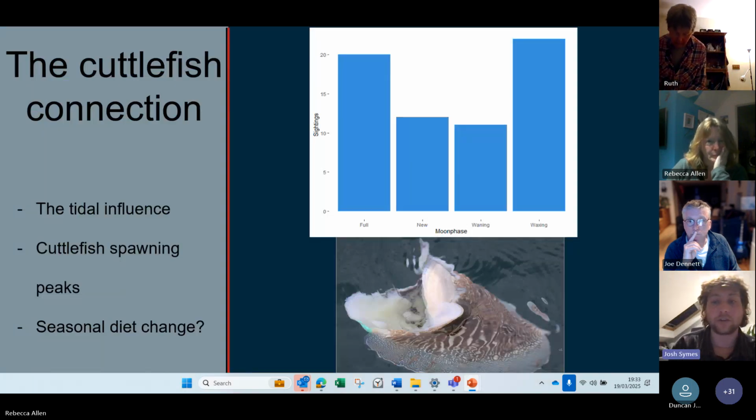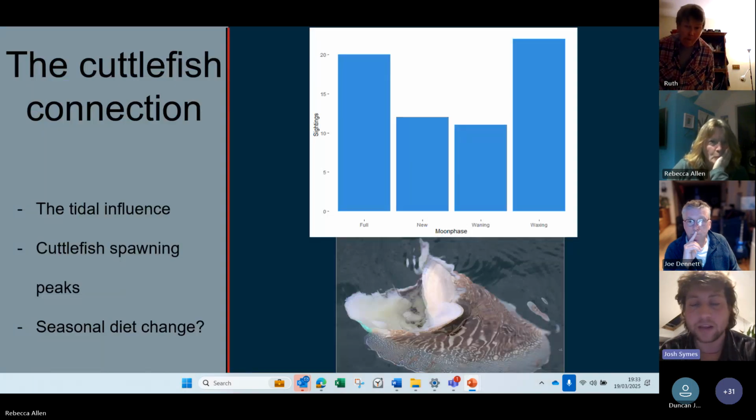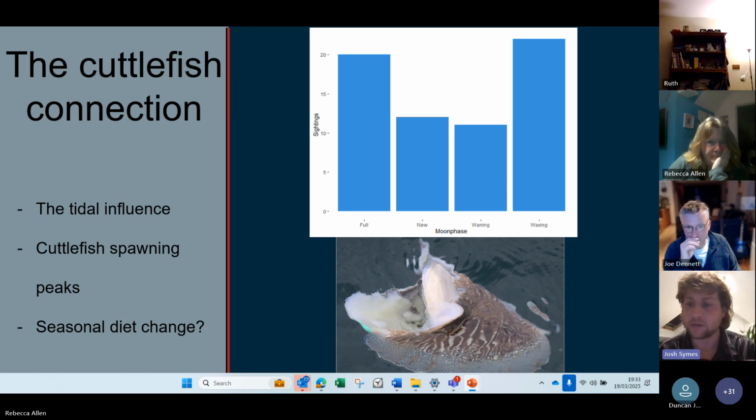So the cuttlefish, when they come in to spawn, they're really peaking in July. And what they're doing is laying their eggs generally on a big spring tide, because these eggs are really sensitive to pressure. So if they're on the bigger tides during the springs, they know that the depth isn't going to be too much, so that their eggs can develop properly. Because if they lay them too deep, the pressure's too great and the eggs won't get through to hatching.